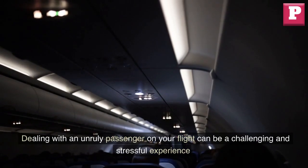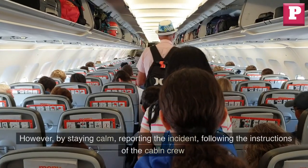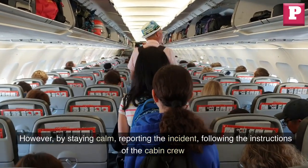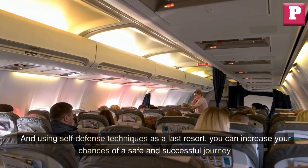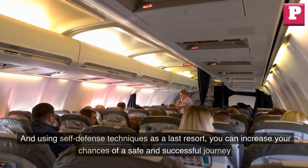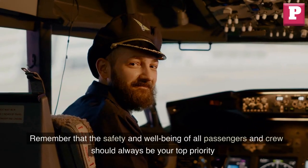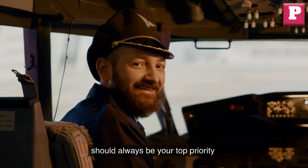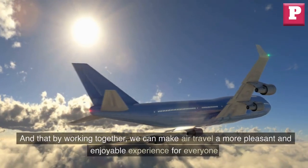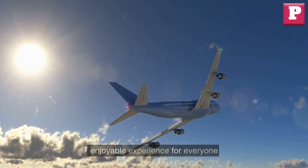Dealing with an unruly passenger on your flight can be a challenging and stressful experience. However, by staying calm, reporting the incident, following the instructions of the cabin crew, and using self-defense techniques as a last resort, you can increase your chances of a safe and successful journey. Remember that the safety and well-being of all passengers and crew should always be your top priority, and that by working together, we can make air travel a more pleasant and enjoyable experience for everyone.